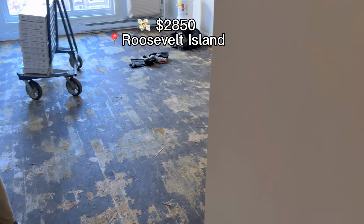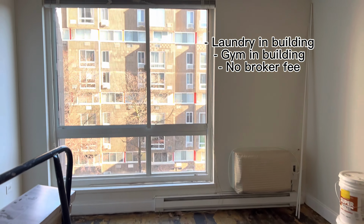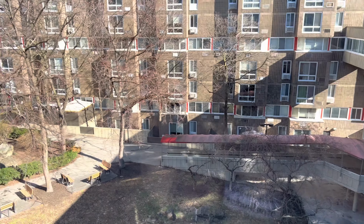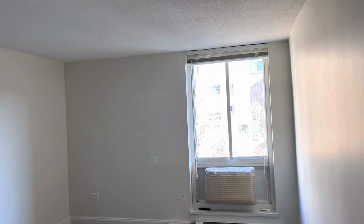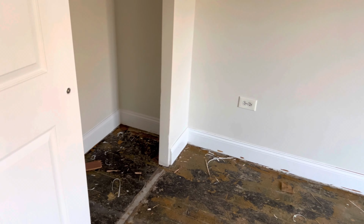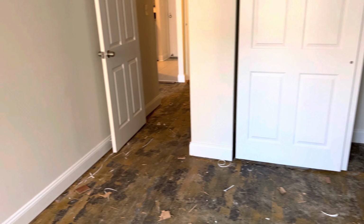This apartment was also $2,850, also on Roosevelt Island in the same building. It was northeast facing, but it had a nice, almost floor-to-ceiling window with a view of the interior courtyard. Had a decent open layout. Again, the kitchen I think was a little bit smaller, but it had everything we needed. The bedroom in this one was bigger. It had a nice big closet. Again, a lot of light, a nice place to put a desk against the wall.